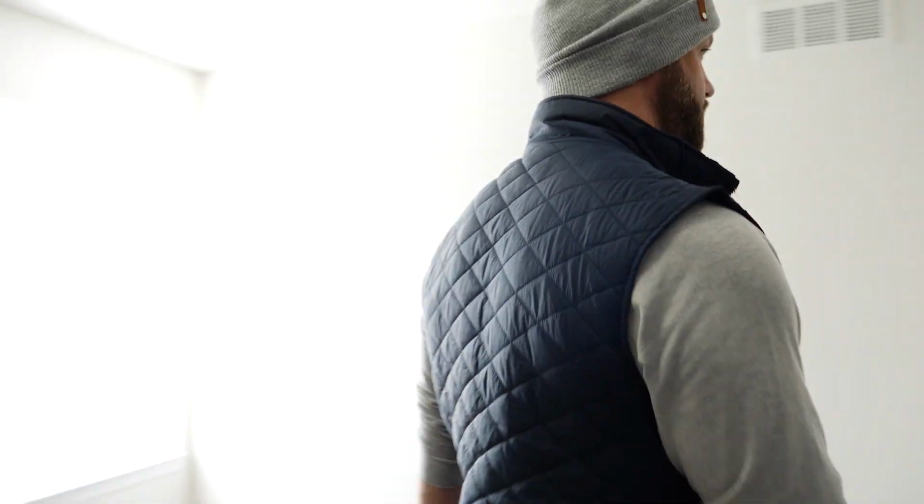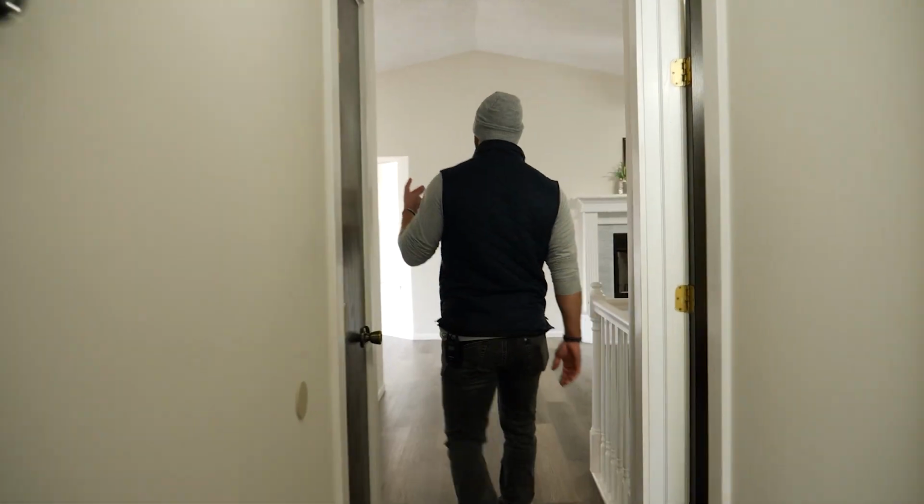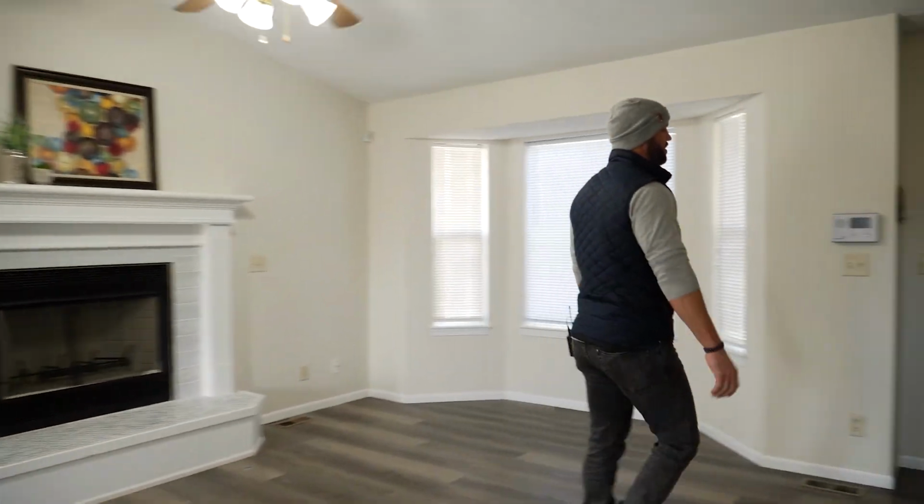And now we'll go downstairs. So that's the 3-bed, 2-bath part upstairs. You have an additional 2 bedrooms and an additional bath downstairs.